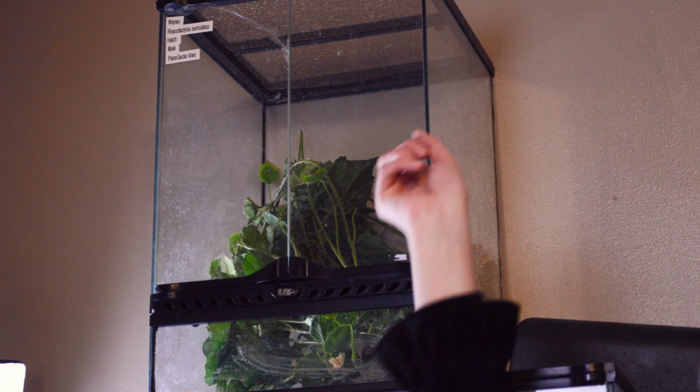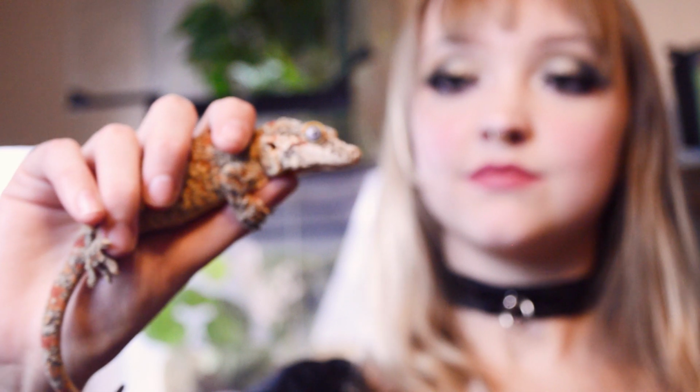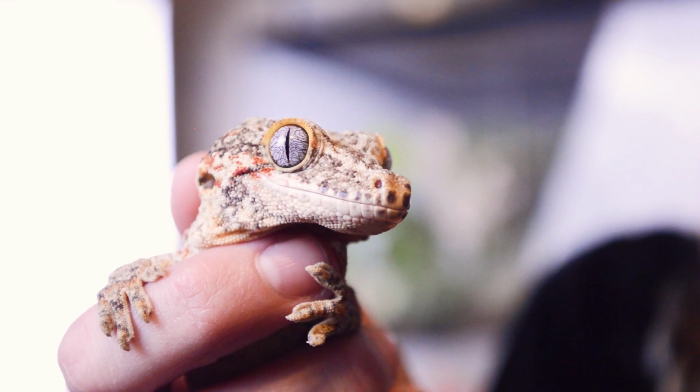Okay, so next I'm going to show you guys Waylon. And he is my male Brachydactylus auriculatus, or Gargoyle Gecko. And he's up here because I have run out of space. So this is Waylon. He's a really beautiful red and orange blotched reticulated Gargoyle Gecko. I got him from Plano Gecko. He's a really pretty boy. And I recently paired him with Jinx, so I think they'll make some really pretty babies together.